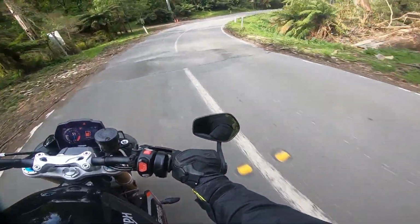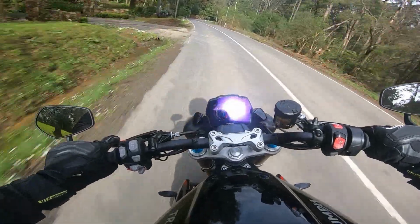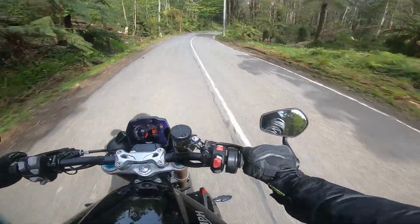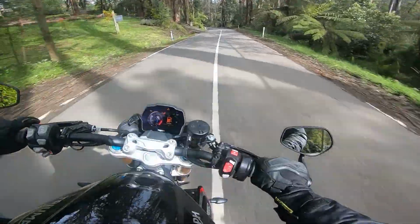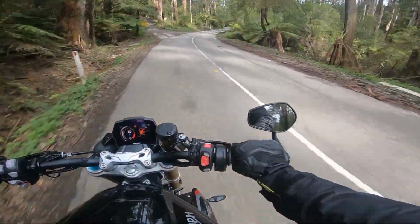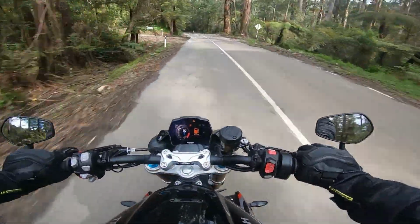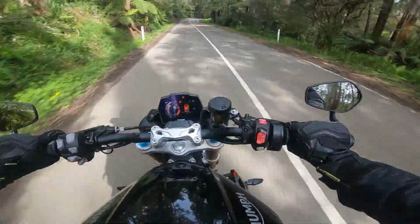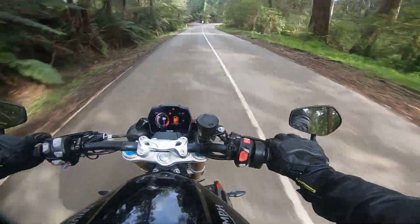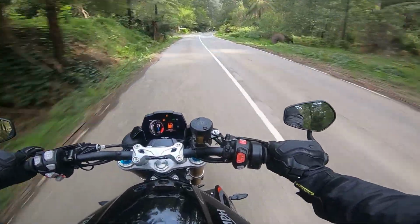I would love to take this thing on a racetrack, because I can just tell it would be utterly spectacular. There is a track mode. I'm in road mode now. It's really not as stiff as I expected it to be. And man, that triple engine howl is something to behold.